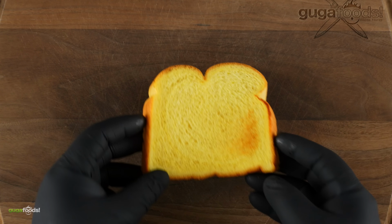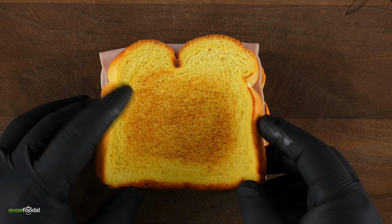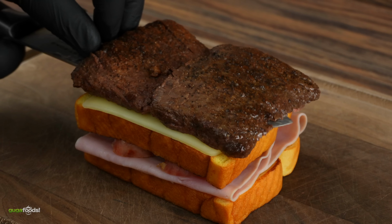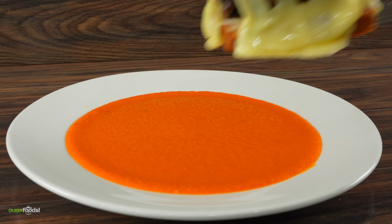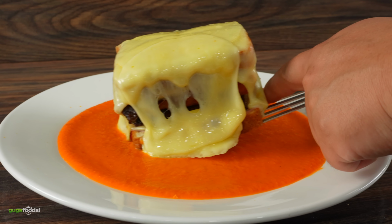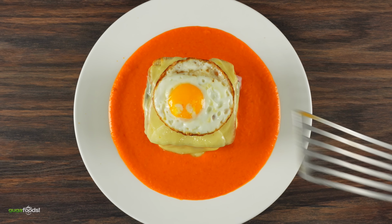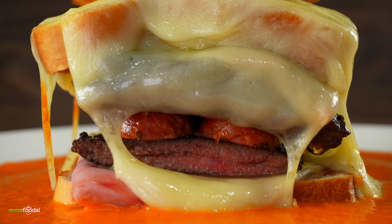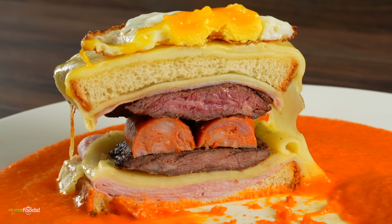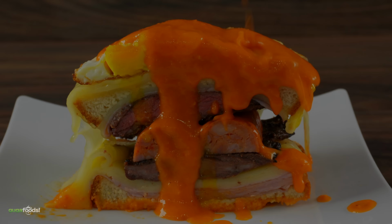Once that's done, you toast up some bread, add some ham on top, followed by chorizo, another slice of bread. Add some mozzarella cheese, a few steaks, another slice of cheese, bread goes right on top. Melt a generous amount of cheese in the oven just like this, and after adding that to the sauce, you want to throw in a fried egg right on top. Now this is francesinha, a fantastic sandwich that if you've never tried it before, you definitely should. It is delicious.